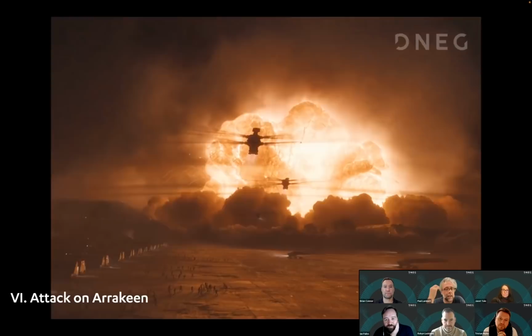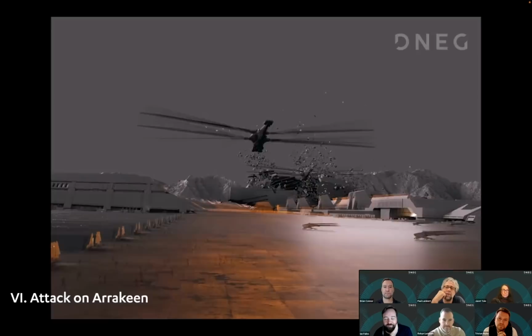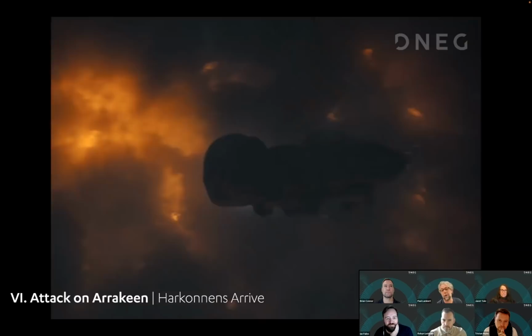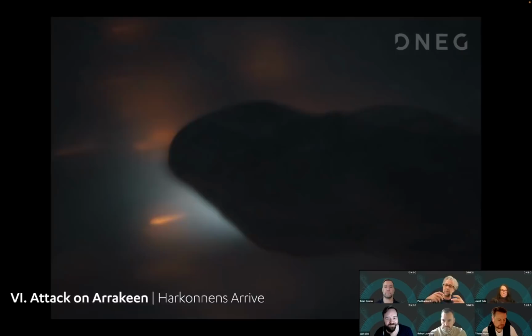We did talk about miniatures for a while, and we were actually in big discussions about trying to build one of the Harkonnen ships which come down, the one where the airbags come out. We were going to build a scale version of that and then blow it up. It was going to be made with all these little tiny pieces, and then we were going to explode it, and you would have this beautiful explosion with all these tiles flying off.